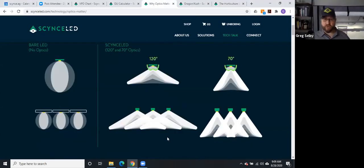So what we're looking at here, and I'm hoping everybody can see my screen right now. We have the bare LED over there on the side, and that's how the bare LED will throw a light out. That's pretty average for any of your quantum boards or COBs. It's that nice round kind of exposure to the way the light's coming out.